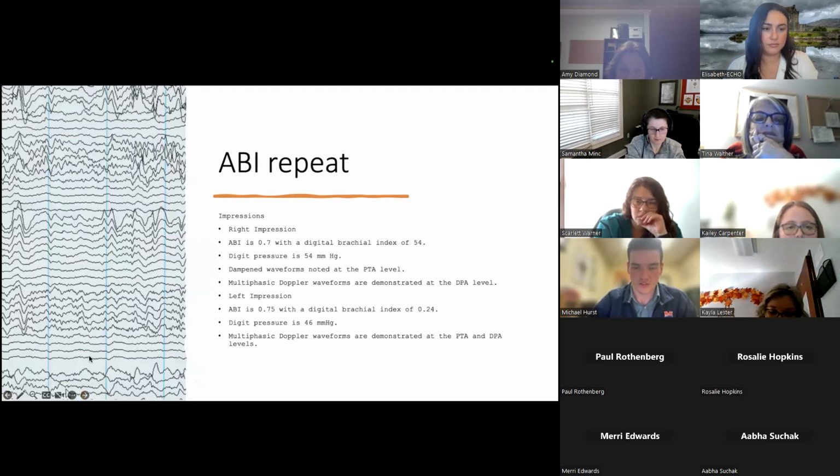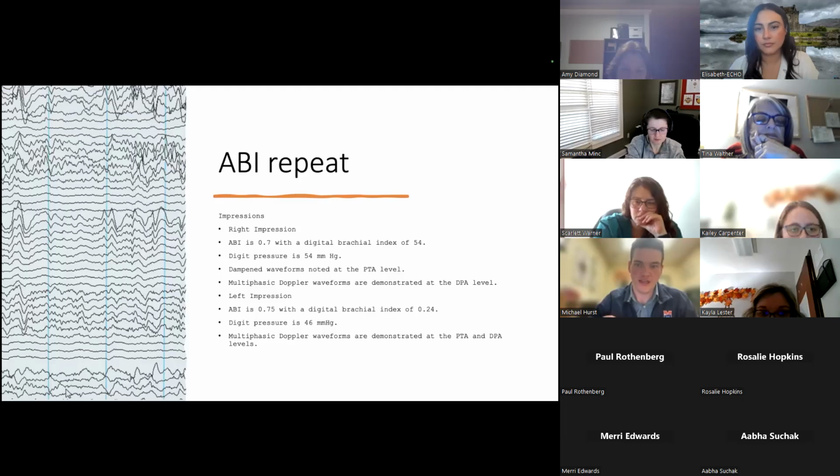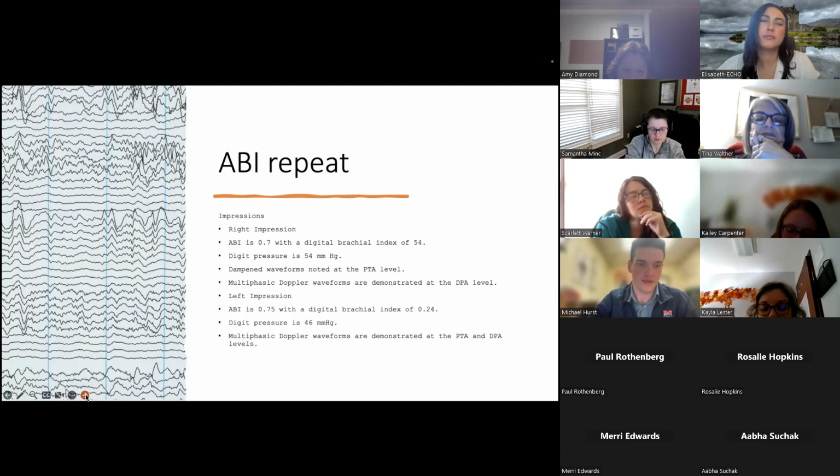So this is his repeated ABI after several months of dealing with this ulceration. On the left side, the ABI is a little bit increased compared to previously, but the toe pressure is still limited, at 46 millimeters of mercury. So I was like, well, if we ever stagnate, we maybe need to get you re-seen by someone in vascular.